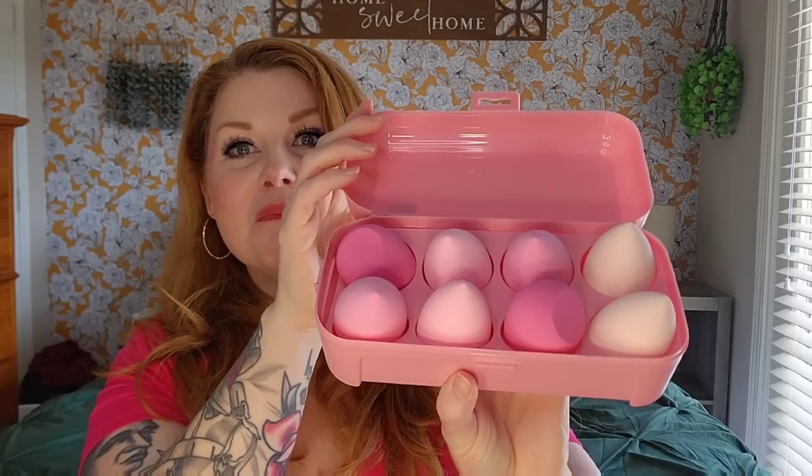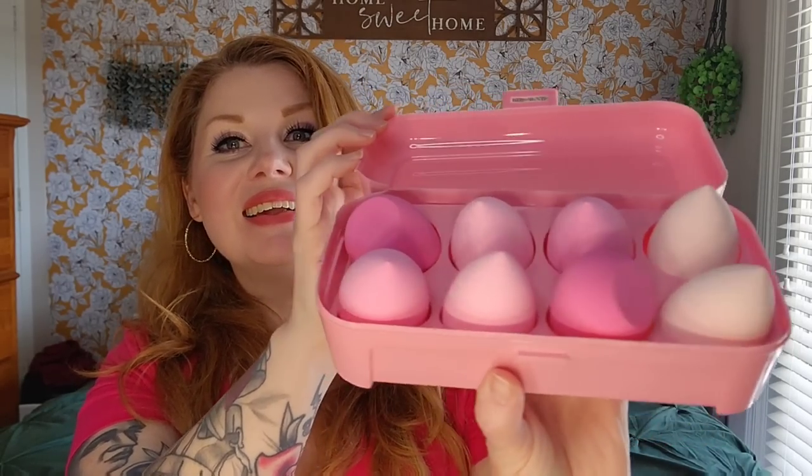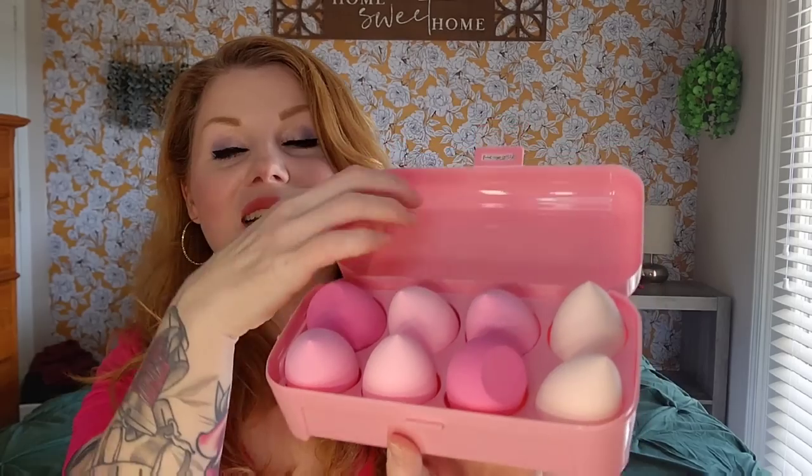Look at my makeup sponges. So you get 8 makeup sponges in the little case. Hopefully yours would not be broken, but y'all, I love SHEIN's beauty blenders. I love theirs. You have the ones with the flat side, so you could do your little, look. So you have all different ones. You've got different shapes in here, different colors. They're so pretty.